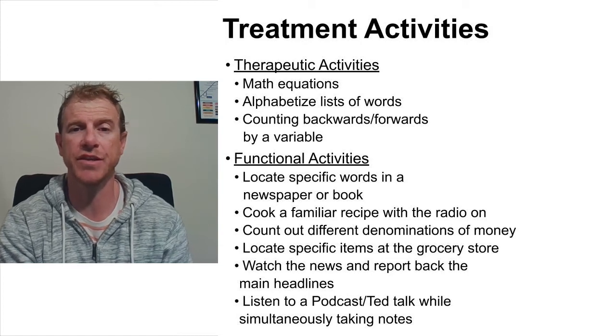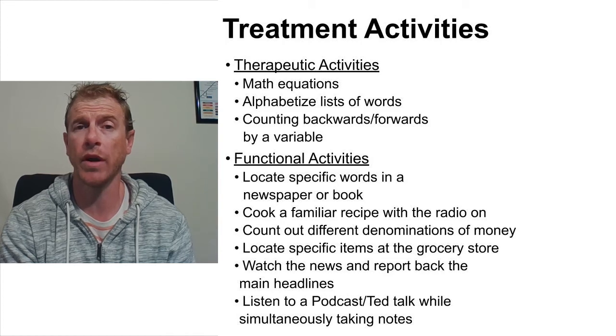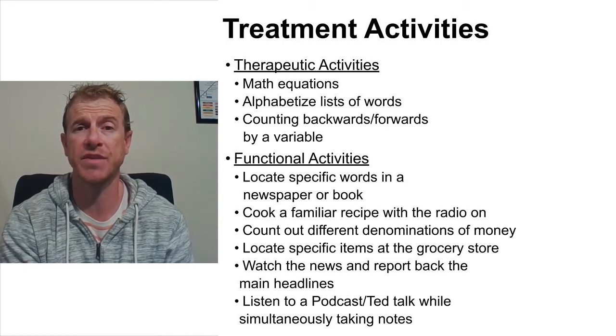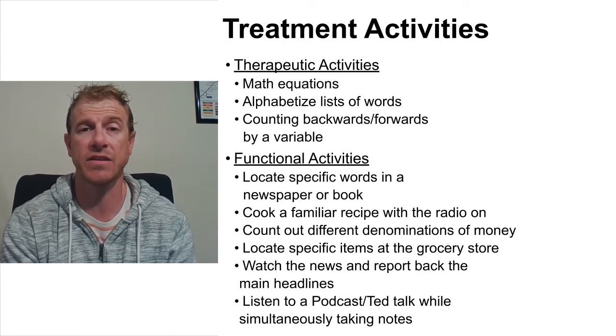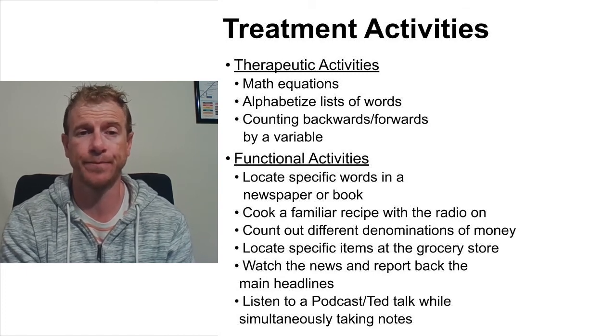Completing a cancellation task is always a good one. This refers to maybe going to a book and reading through it and picking out a specific word on the page and canceling it out. Maybe it's finding a letter on the page and crossing out all that letter.